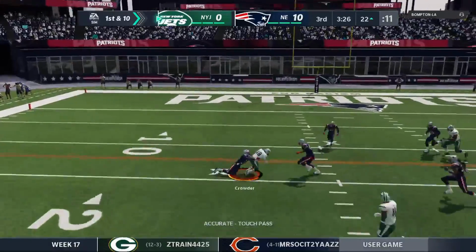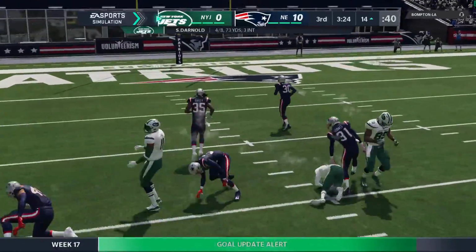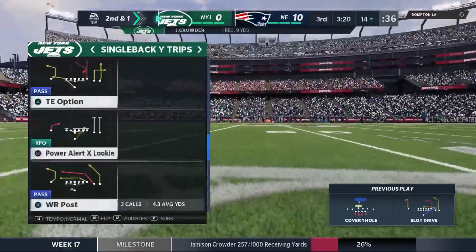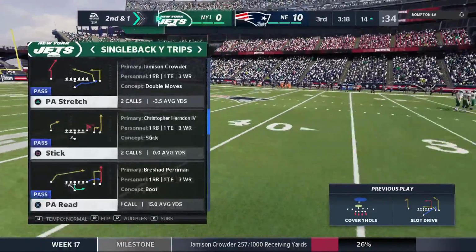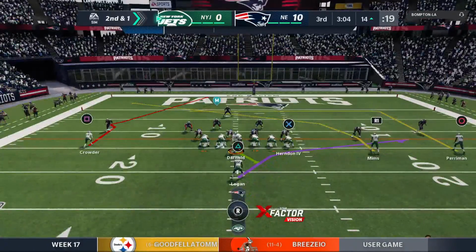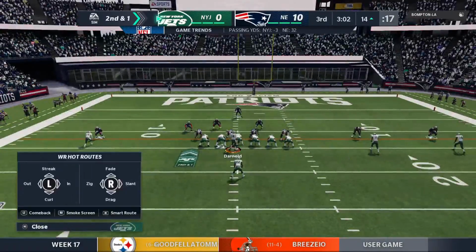Here's Darnold. Crowder's got it over the middle. And he'll get him inside the 15 down to the 14-yard line. It's a gain of 9. Give him 9 there on the first down completion. At the 14. Nothing fancy on first down, but a very consistent type of a play.